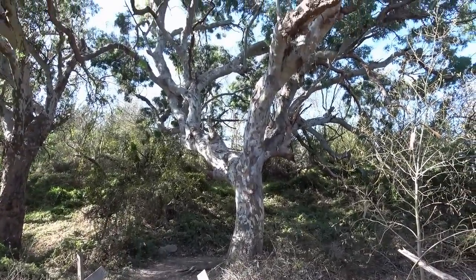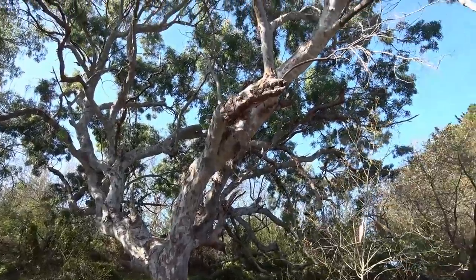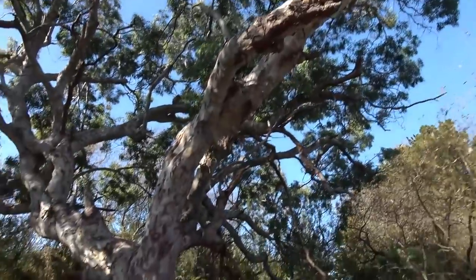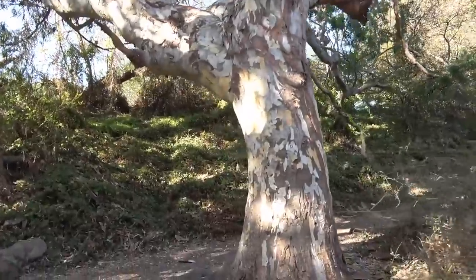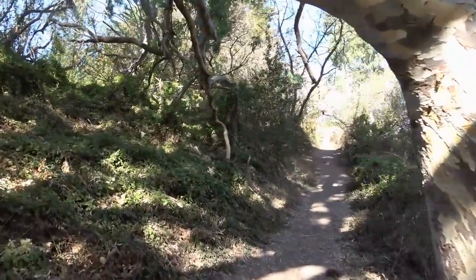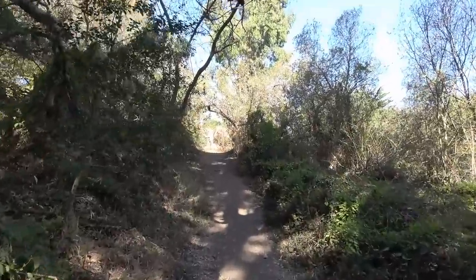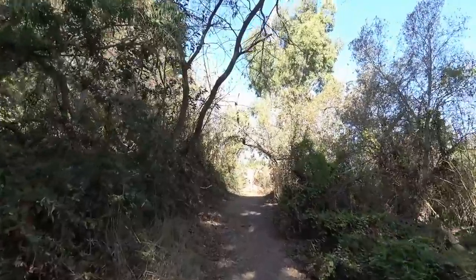Check out this cool tree. So they have a nice nature loop hike that takes you through the coastal forest here. Try to find the butterflies. Right now they all seem to be down in the canyon clustered together, but we see the odd ones flying around here, the odd small cluster.